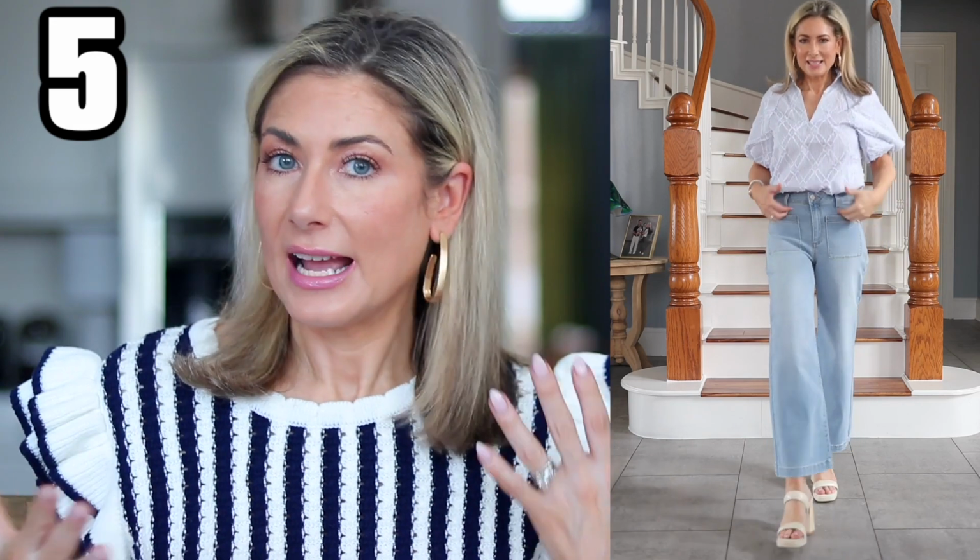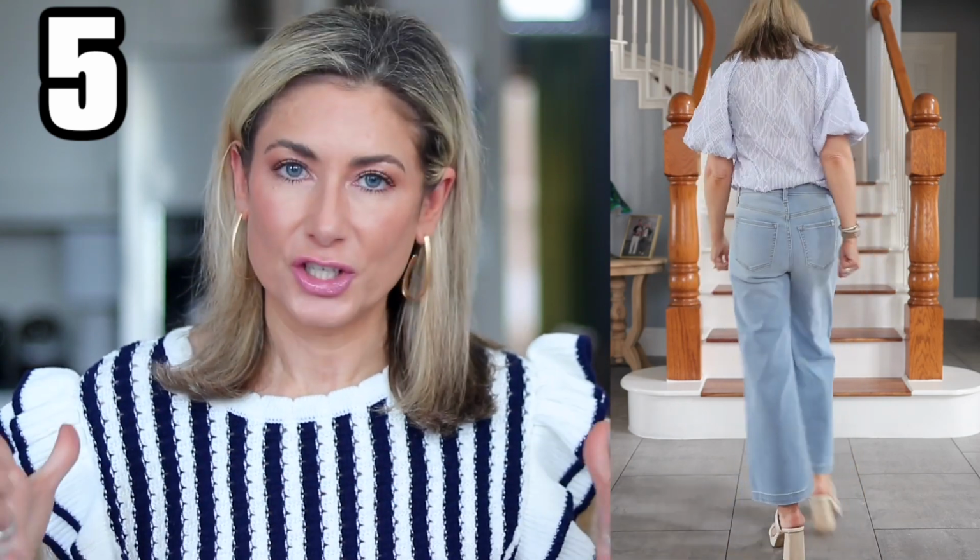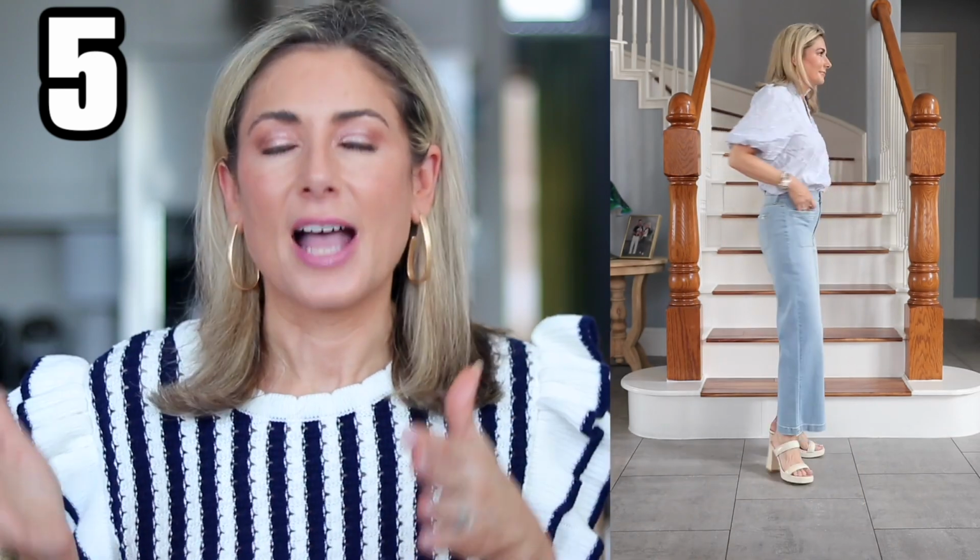So I'm a 32 double D / 34D. I do need to point out these are not homegrown, and I have been made aware that if yours are, they may take up more room than mine. So if you have a very large chest, you may want to size up one.